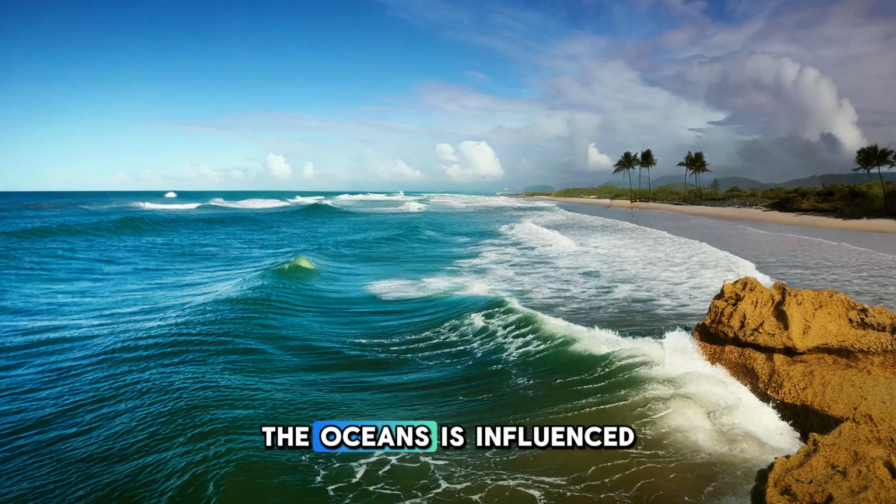The movement of the oceans is influenced by forces from beyond the Earth, such as the moon and sun, as well as by the rotation of our planet and the geography of the land. This intricate interplay of factors creates a system that is both predictable and constantly changing, a delicate balance of forces that has shaped life on Earth for millions of years.